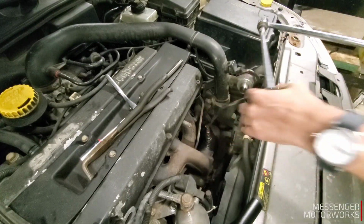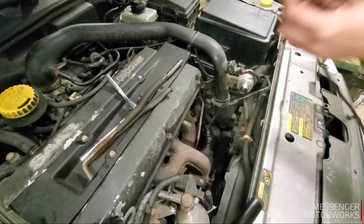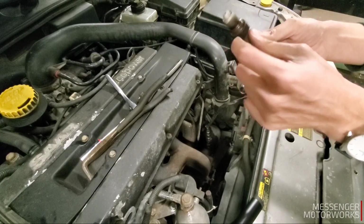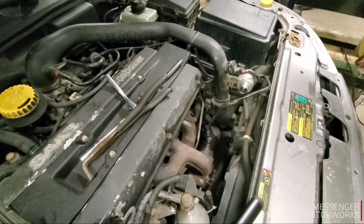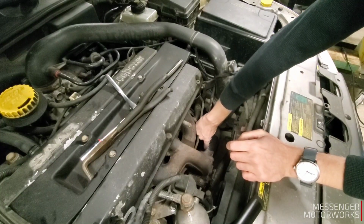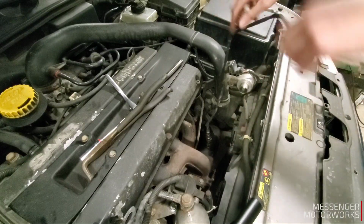Now, new O2 sensors do have a little compression washer at the end of the threads. This once had a compression washer there. It is there. It's just kind of a rusted hulk now that's probably been flattened a couple of times. I guess if it leaks, I'll tighten it up a little bit more.